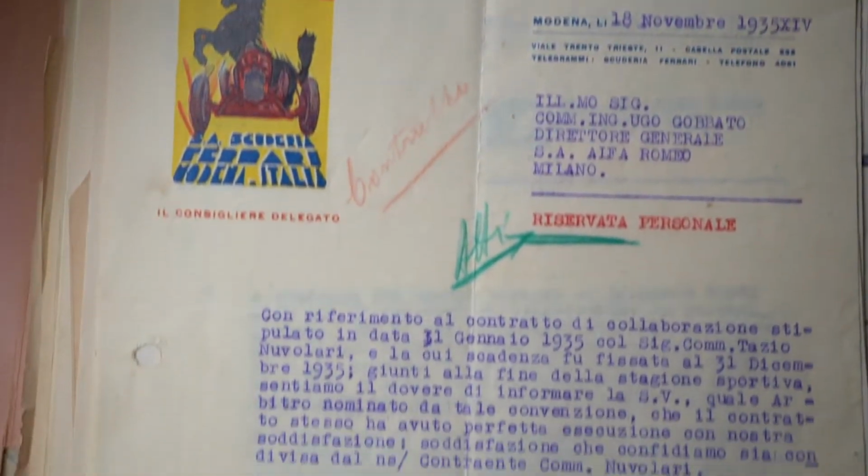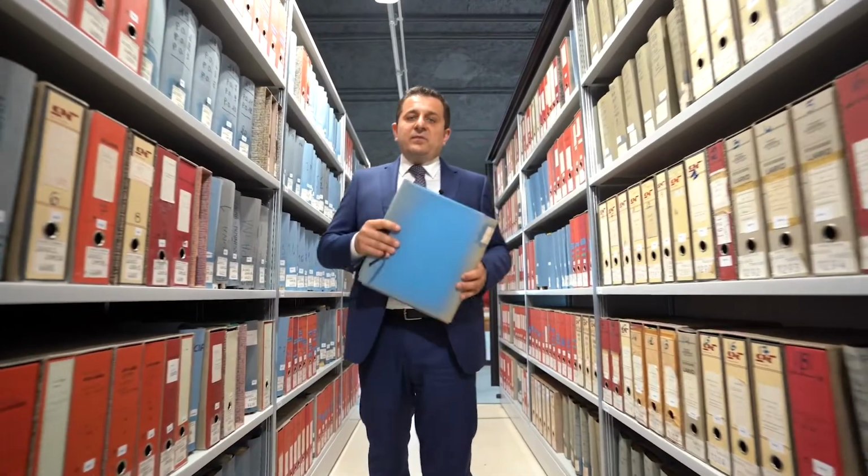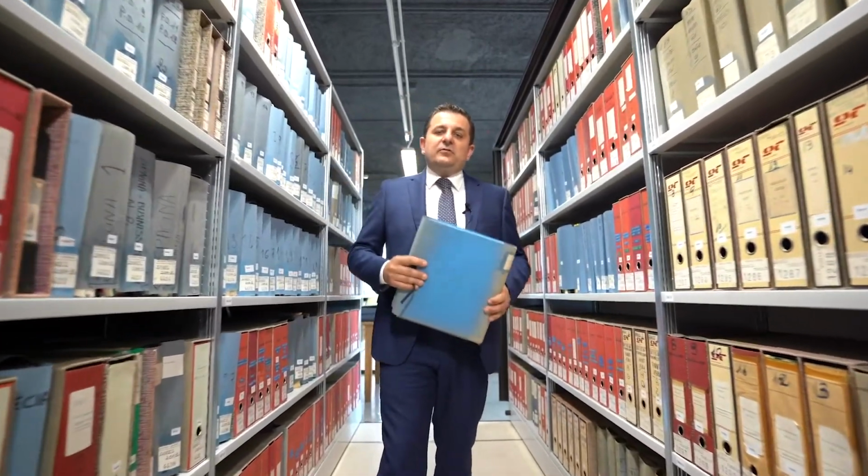Since the very beginning of Alfa Romeo's existence, the archive has stored documents and correspondence that bear witness of these 110 years. The production, the plants, the cars and the people, but also the races, from Scuderia Ferrari to Autodelta.